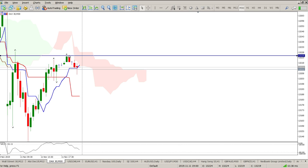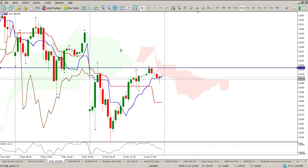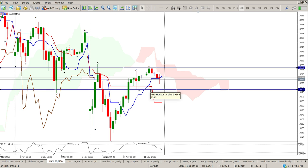And at the same time, from an Ichimoku perspective, I've got a crossover here, and I'm anticipating a break above that level, which would give me a break through the cloud, and then probably a bit of a pullback onto the cloud, and then maybe another move up. So that's kind of a view that I have at the moment. Okay, stop for this move is pretty much below 13,200.